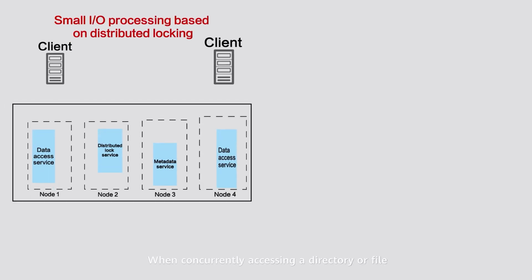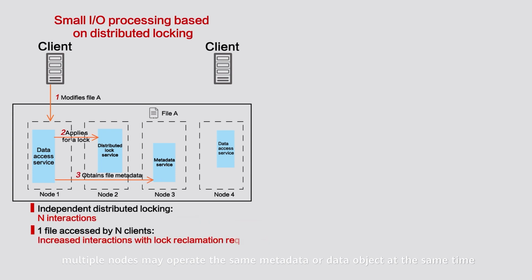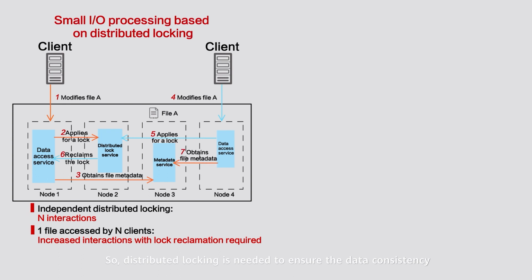When concurrently accessing a directory or file, multiple nodes may operate the same metadata or data object at the same time. So distributed locking is needed to ensure the data consistency in parallel access scenarios. However, distributed lock operations may cause huge system overheads.